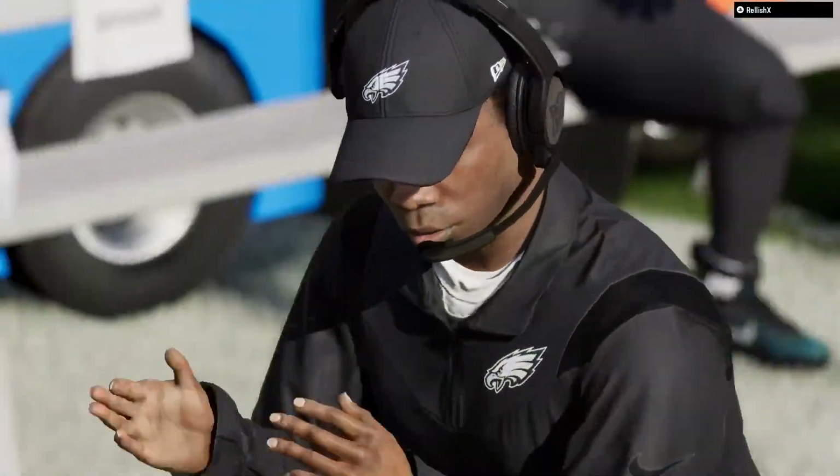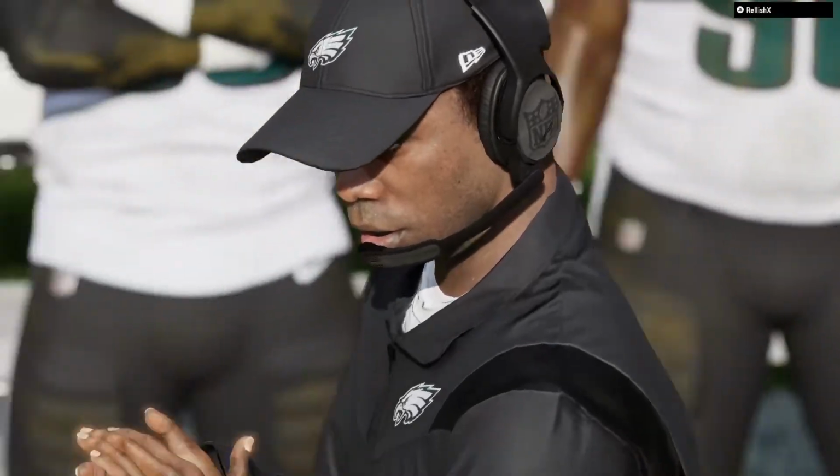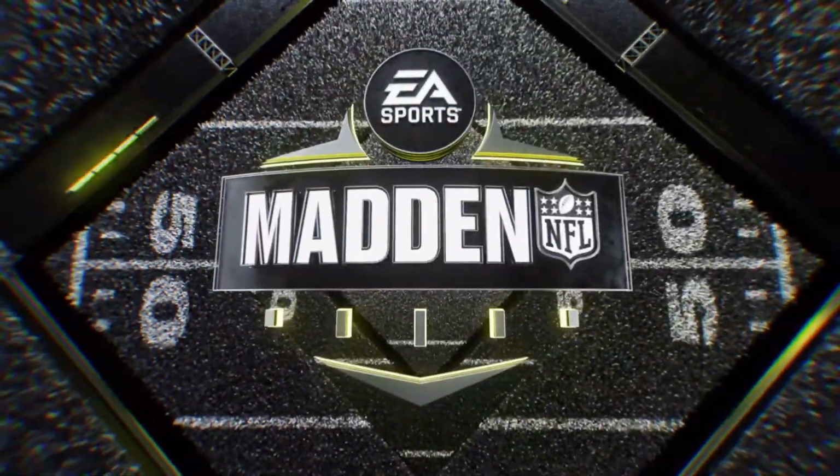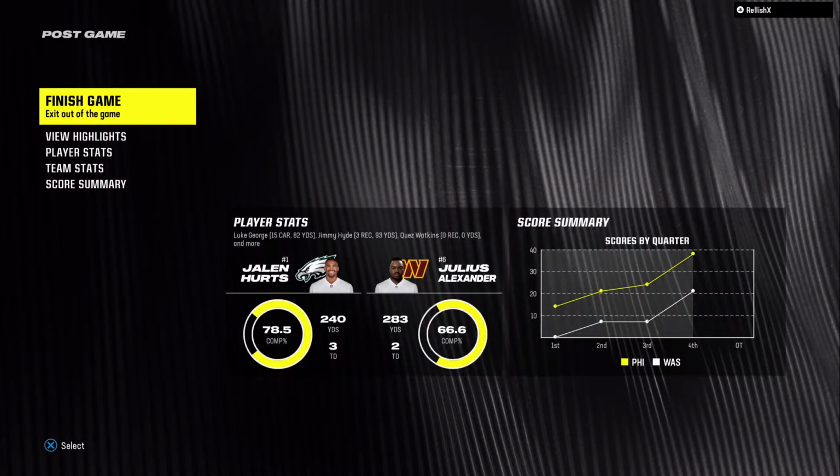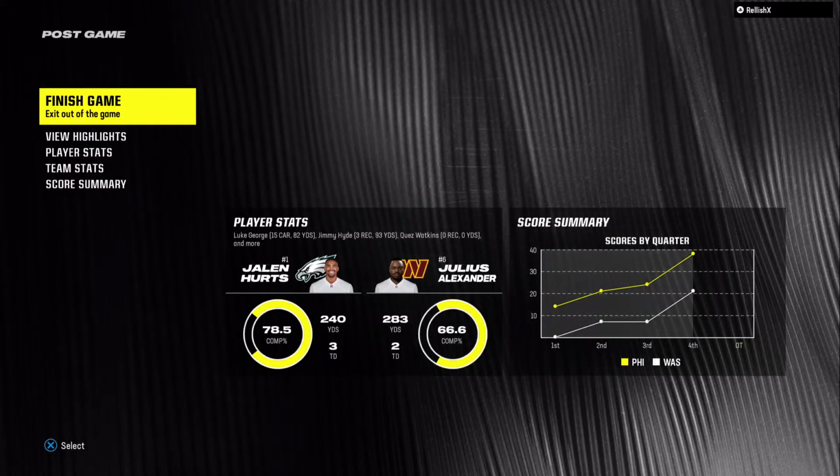So it's a victory here for the Philadelphia Eagles, and maybe more importantly, a victory in the division, which always helps. And on the road. How about all of that rolled up into one? Because how often do you see division games get decided by this much of a margin?